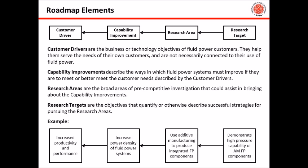customers. Linked to each capability improvement are what we call research areas, the broad areas of pre-competitive investigation that could assist in bringing about the capability improvement. In the example, I've chosen use additive manufacturing to produce integrated fluid power components as a possible research area.